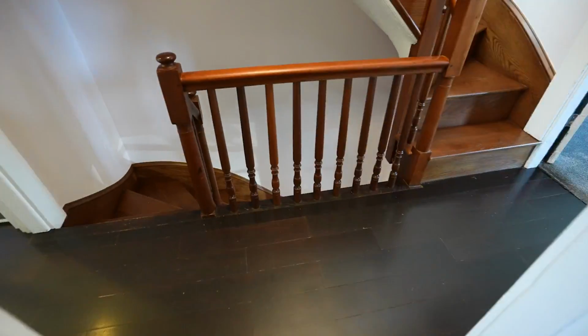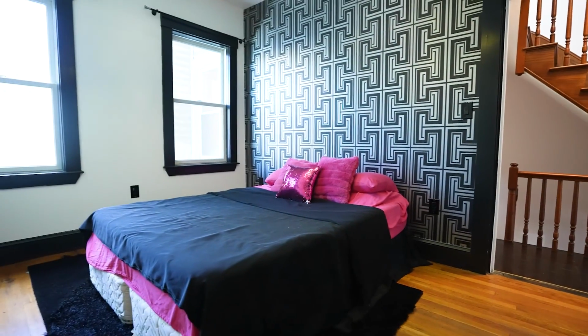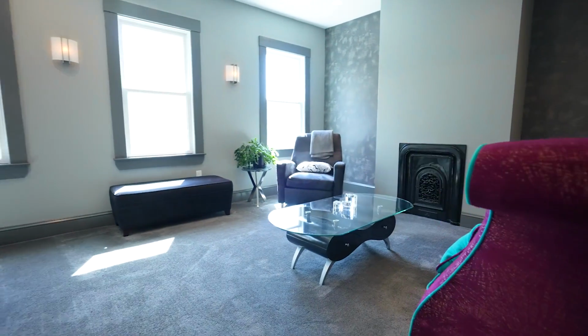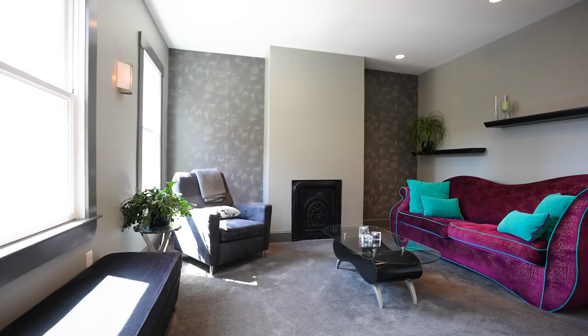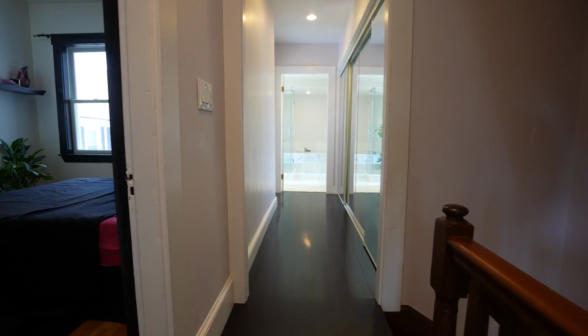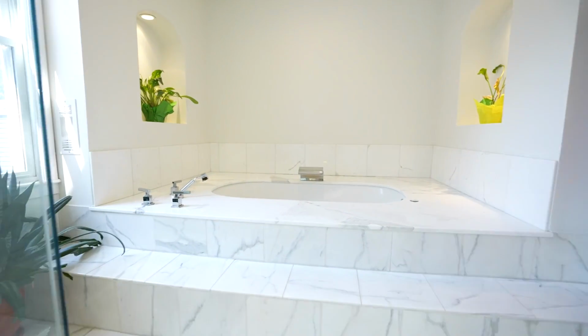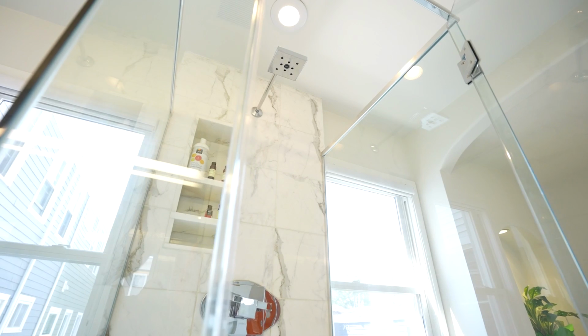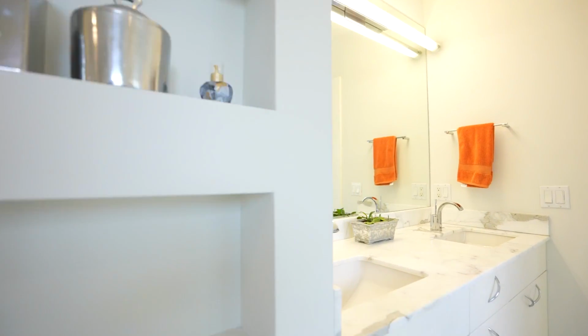On the second floor, you'll find two very spacious bedrooms. Spa-like bathroom retreat, complete with a shower, soaker tub, double vanity, and heated radiant flooring, which is awesome in the wintertime to keep your feet warm.